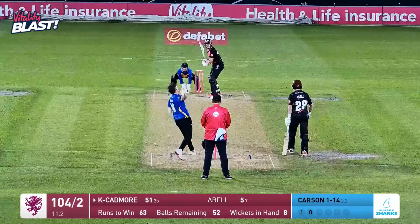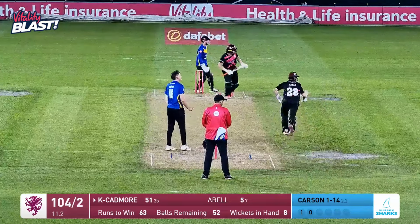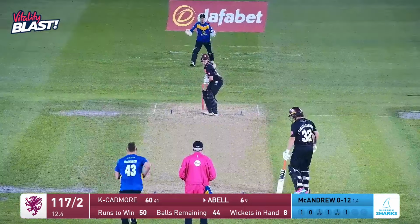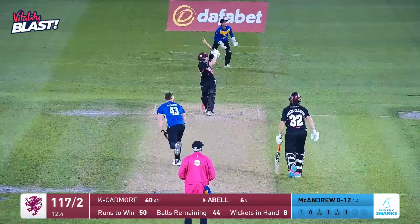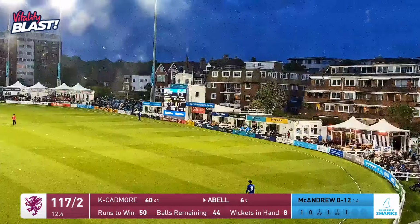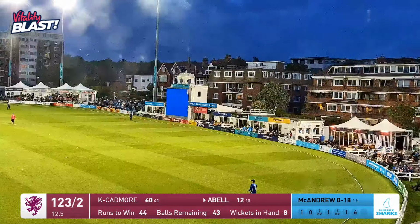Kola Cadmore facing Carson again. That one shorter again and whipped away, and that'll be 4 more, will it? Yes, it beats the diving fielder. McAndrew to Abel, hello. That's 6. That's a huge hit from Tom Abel. That is out of the ground as well. That's another new ball, please.